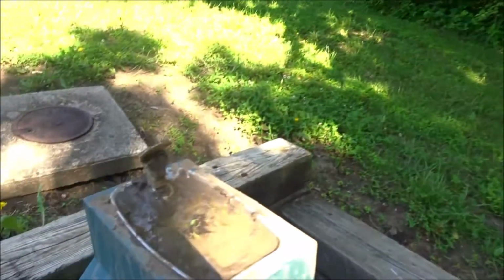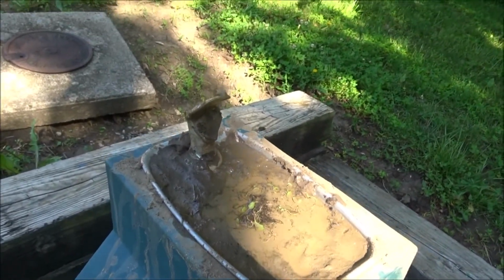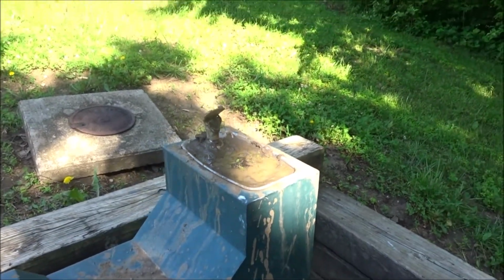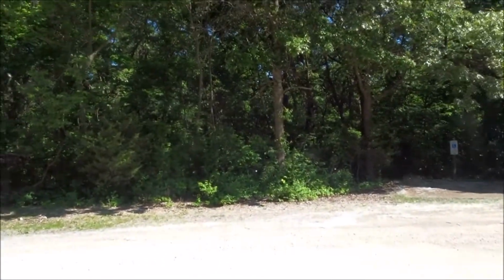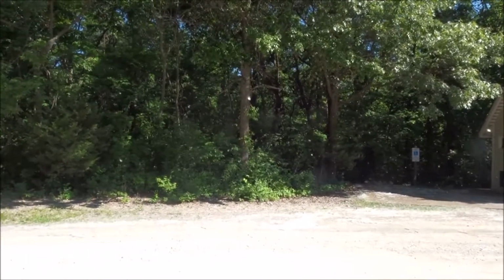Thank God they got a water fountain. No. Someone had to do this on purpose. Man, this water looks tasty. Like they took mud and threw it in there. Look how tasty this is. I don't know if you can see this on camera, but it's snowing in June. Snowing. Look at all the lights down.